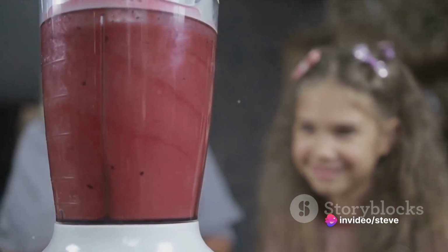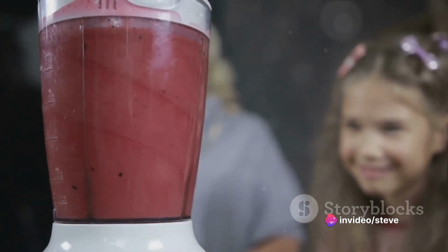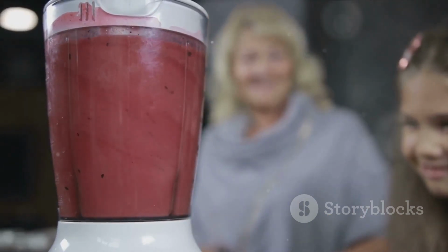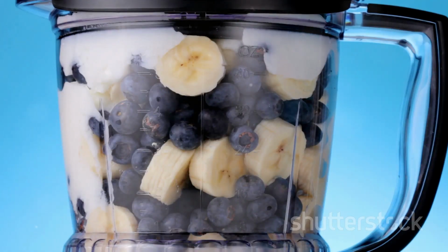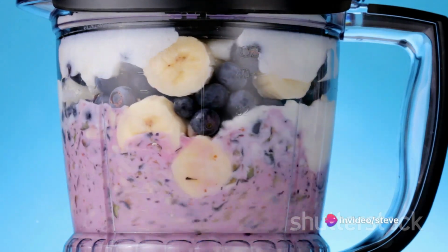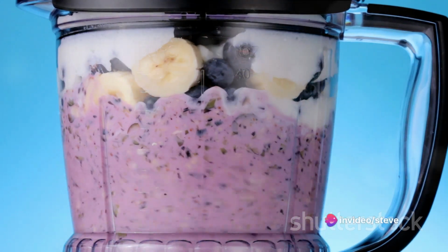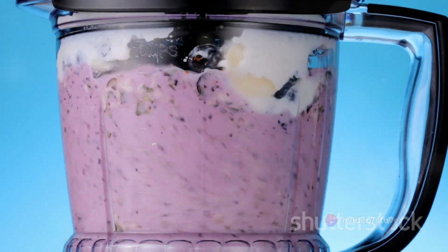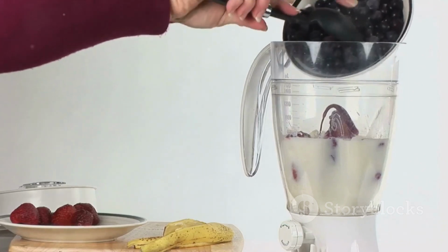Now, why these ingredients? Well, bananas are an excellent source of potassium and give your smoothie a creamy texture. Berries, apart from being delicious, are packed with antioxidants. Protein powder keeps you satiated for longer, and chia seeds are a great source of fiber and omega-3 fatty acids. Greek yogurt adds a protein punch and creaminess, and almond milk keeps the calorie count low.